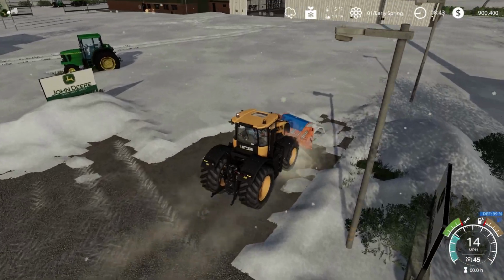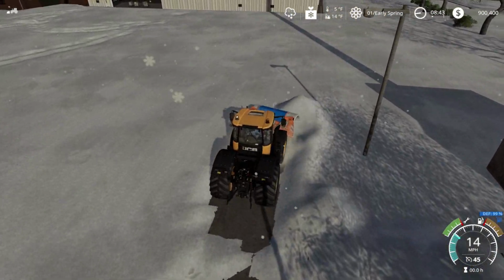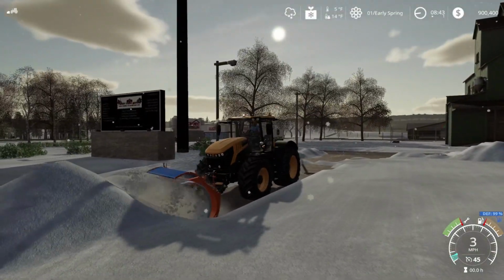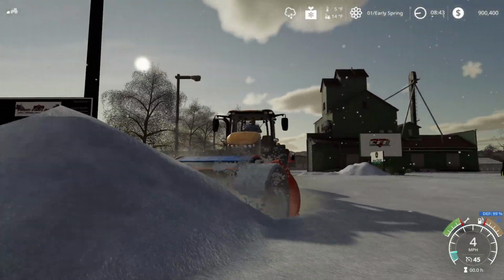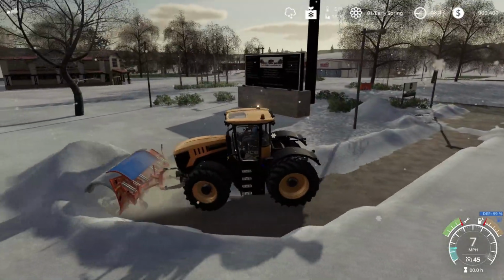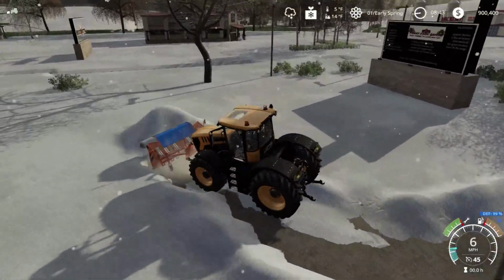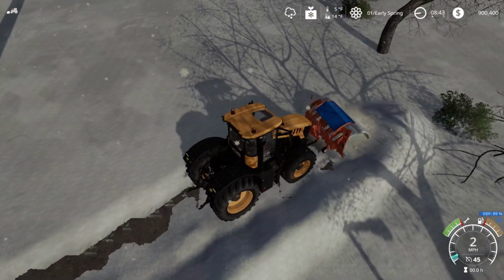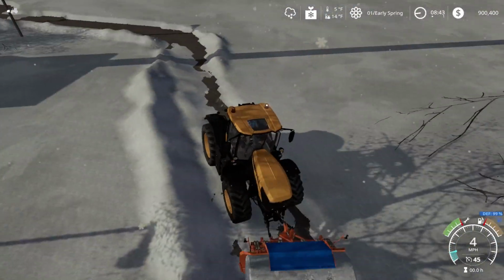Let me know what you guys want to see in the future with the snow. There are more mods coming out. Okay, look at that. That's so cool. Then look at the plow. You could actually see it fold over, which is so realistic. It does such a good job. All right, let me find the grass. I need to find where the grass starts.